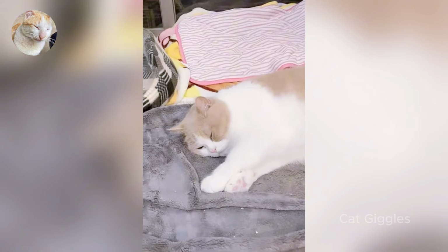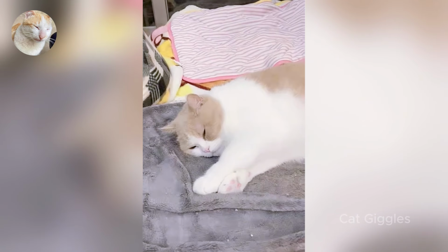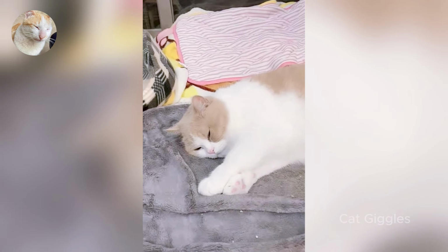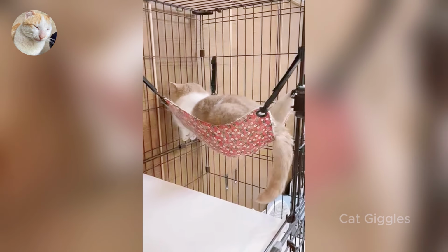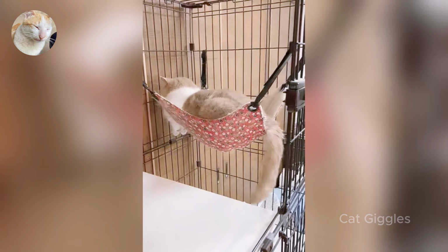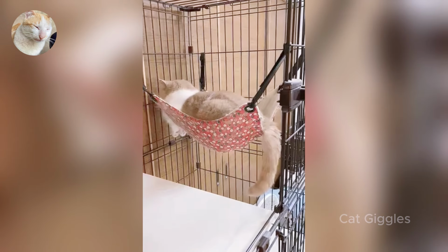One cat, the braver one, leapt into the hammock with a dramatic bounce. The hammock swayed side to side, and for a moment, it looked like he was surfing on invisible waves. Then he settled down, stretched his paws, and closed his eyes. Victory! Hammocks were officially approved by at least one cat.